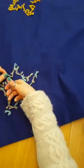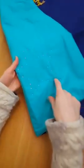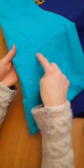Snip this end here. All right. I always like looking at the back. I think the back is the pretty part. Here you can see the little star here. All right, so we got our 3 stars.